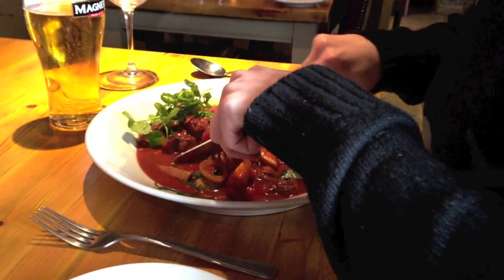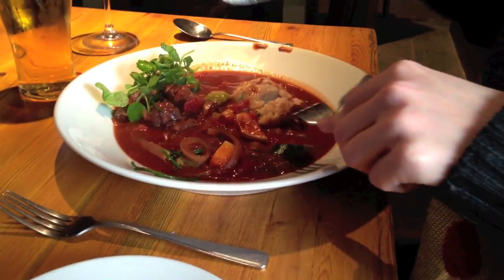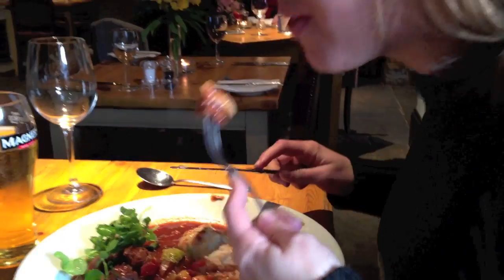First taste of stew with your pint of Magnus. You seem like such a lady to know this. I know, I got the most manly drink of everyone. Right, I've got to get a bit dumb as well. Yeah. Is it good? Oh, I'm going to eat mine now.